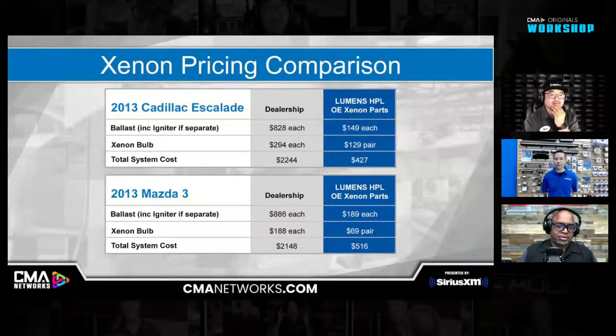We called 3 local dealerships to see who would give us the best price, because to be fair, as a consumer, I wouldn't buy the most expensive one. But they're still quite expensive. If you look at the 2013 Cadillac Escalade, and we use this because we use it for an example later on, the ballast itself is $828 each, and there's 2 of them on these vehicles. The Xenon bulb itself is $294 each, and that brings the total system cost for 2 bulbs, 2 ballasts to $2,244.